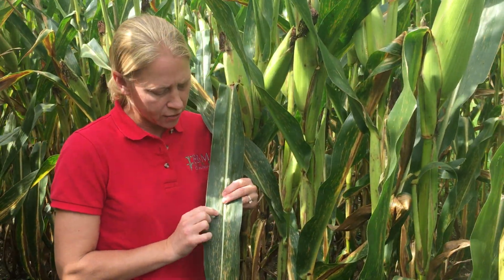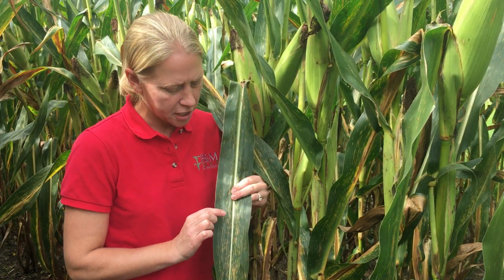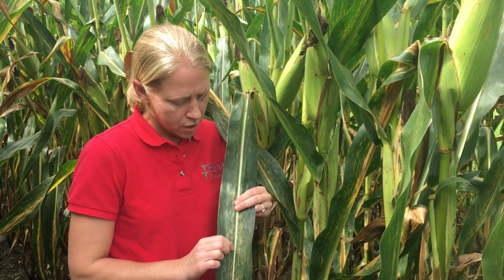When we first looked at it in the field, we thought it possibly was Bacterial Leaf Streak. So we sent some samples to the diagnostic clinic at Michigan State, and they ran a test to see if any bacteria was actually oozing out of the lesions, and there was not. So they identified this as Northern Corn Leaf Spot.